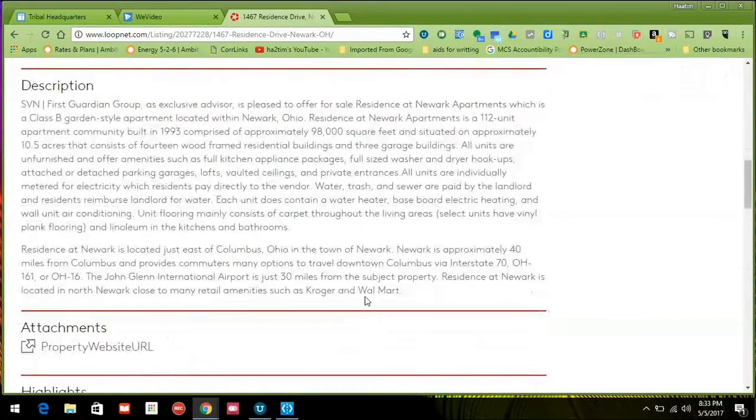First Guardian Group, as exclusive advisors, is pleased to offer for sale Residence at Newark Apartments, which is a Class B garden style apartment located within Newark, Ohio. Residence at Newark Apartments is a 112 unit apartment community built in 1993, comprising approximately 98,000 square feet and situated on approximately 10.5 acres that consist of 14 wood frame residential buildings and three garage buildings.